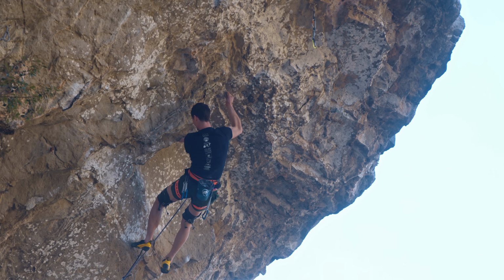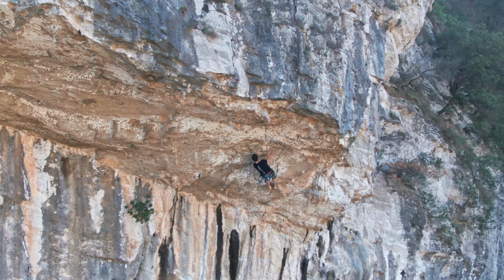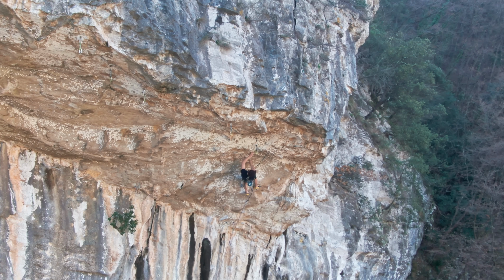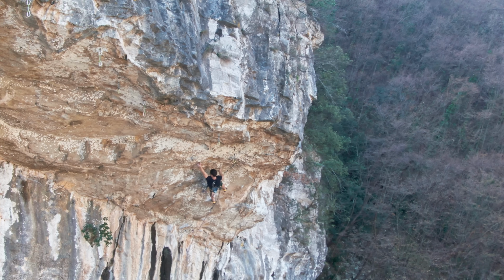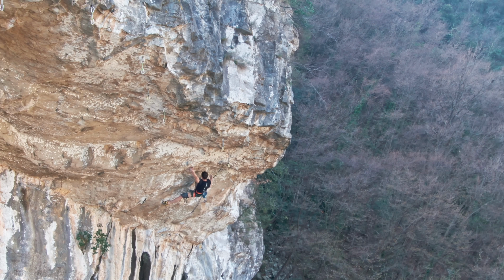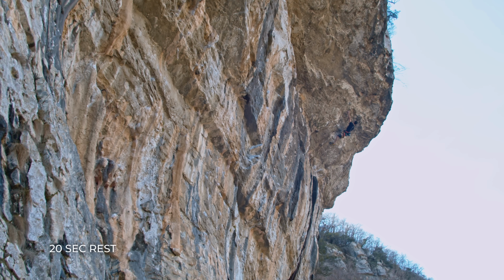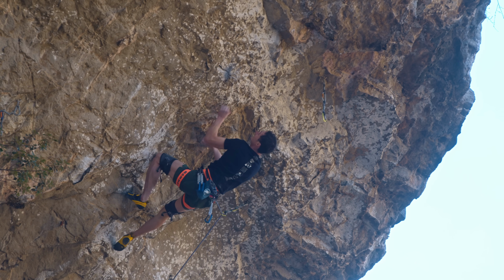And I knew that I was somehow wrong-handed here. I didn't really know what to do. Then I was able to match here, but this took so much energy out of me, and I was seriously considering that maybe I would just say take to conserve the energy for the 9A. But then I found this really bad knee bar, even though this left hand is pretty bad. It just gave me a little bit more so I could continue.